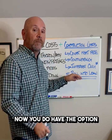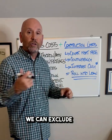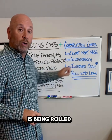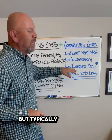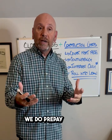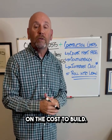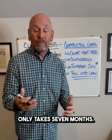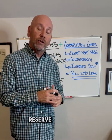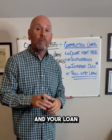Now, you do have the option to exclude those. If you would rather pay those out of pocket, we can do that for you. We can exclude that, and that's less money being rolled into your loan amount. But typically people will have that rolled in. And to give you an idea, we do prepay up to 12 months of interest based on the cost to build. However, let's say it only takes 7 months. Well, the unused 5 months of interest, like the contingency reserve, is credited back in the form of a principal reduction, and your loan balance is lowered.